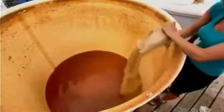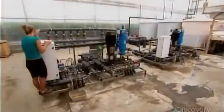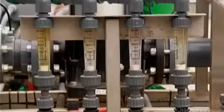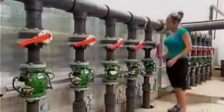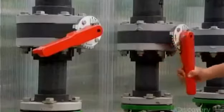Greenhouse workers mix fertilizer primarily out of powdered iron and calcium nitrate. They dissolve these and additional chemicals in water, which they then dilute and store in tanks. Computerized fertilizer injectors shoot controlled amounts of the solution directly into the irrigation system water supply.